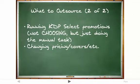And then lastly, you can use an outsourcer to run KDP Select promotions. I don't mean actually letting them choose when to run them, but when you decide as part of your marketing strategy that it needs to be run, you don't really need to go logging into your Amazon account and doing all that. It just wastes time. Basically, you can have an outsourcer, saying, hey, on this date I want to run KDP Select for 1 or 2 days, and they can go do that for you.